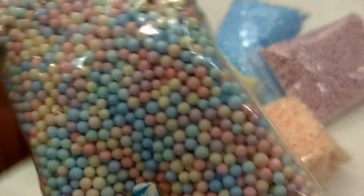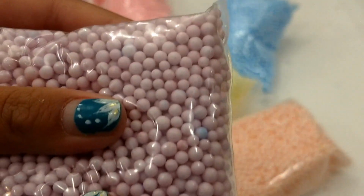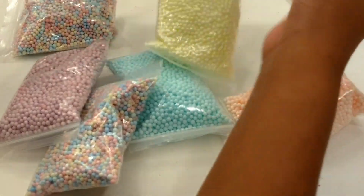These are so cute. Oh my gosh, these are so cute. Oh my god, they're so cute. Look at these.